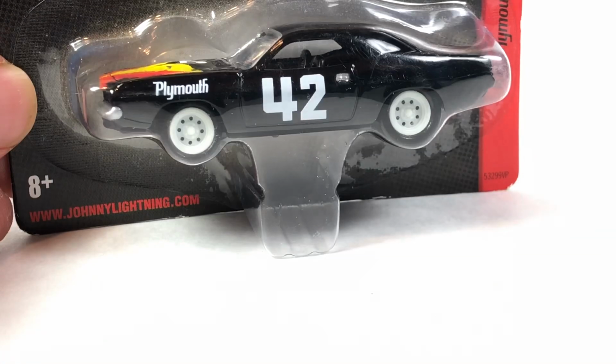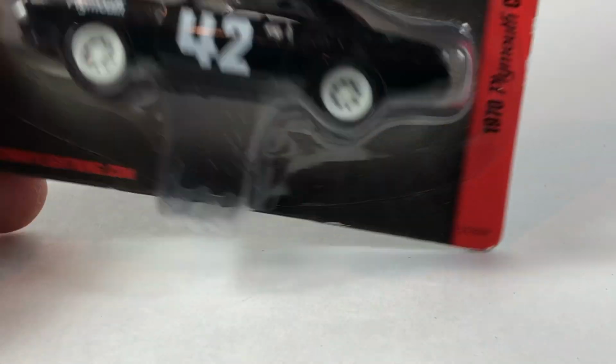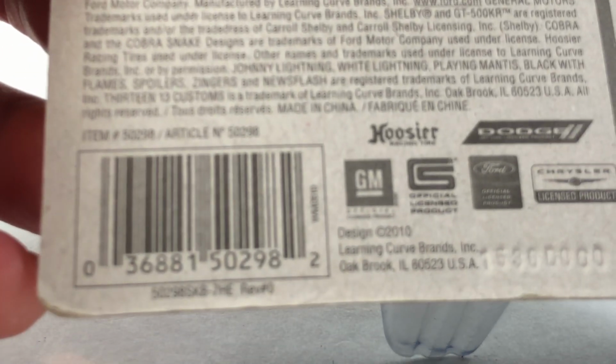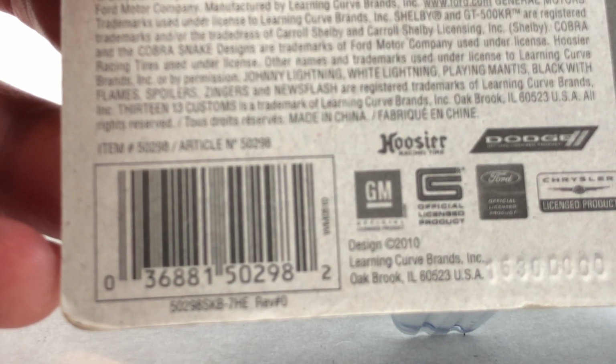Then, sticking with something very similar to that, or similar-ish, I should say, is this 1970 Plymouth Cuda 340. This is looking like that Dan Gurney one or whatever. Number 42. What is the copyright date on the back of this one? If we can find it. 2010 it looks like.